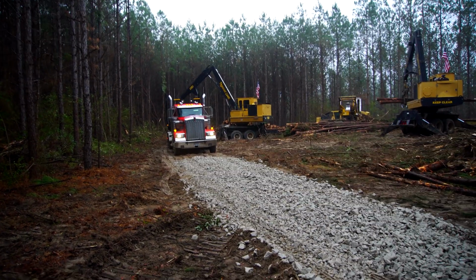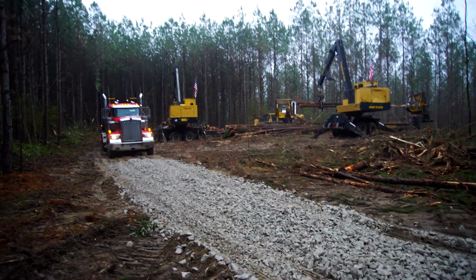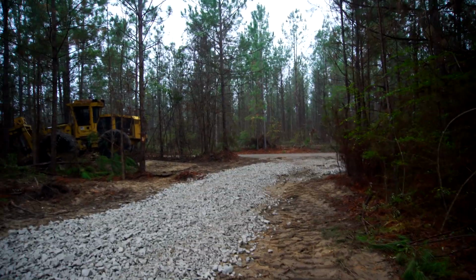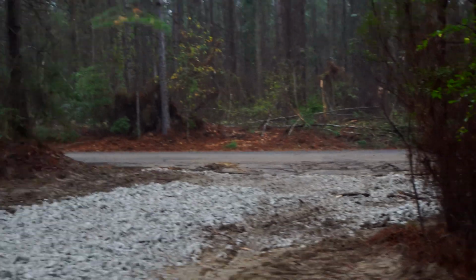That's load number 3 for the day. Shooting for 12. Probably only going to get like 11 though. We'll see what we get. But y'all see our rock that we got in here. They just delivered me another load of rock. And then all the way up there by the blacktop, y'all can see my mats up there.